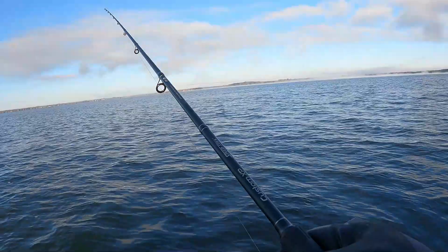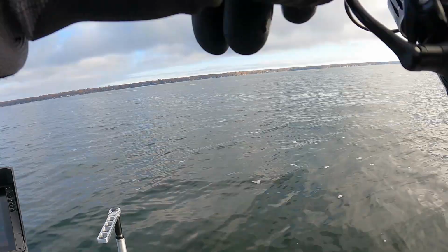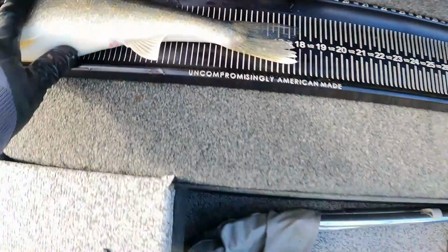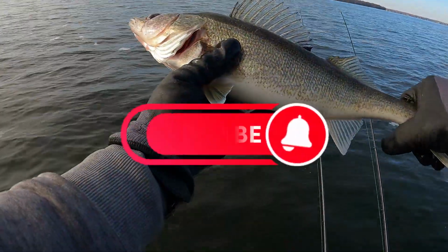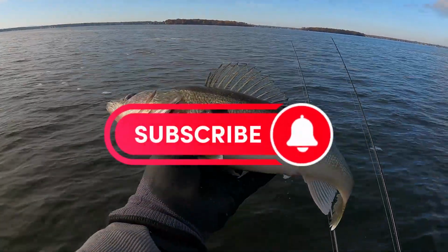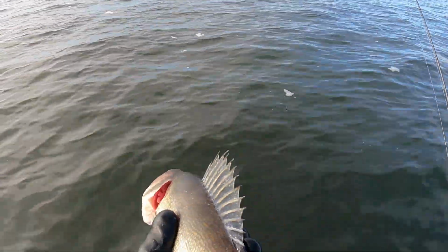So I'm just letting it touch bottom and then snapping it right back up. That was a real good hit. He buried that. I'm going to say 18, somewhere around there. So we got a 21 or a 20 and a real nice 18 in the tail, that guy. All right, go back.